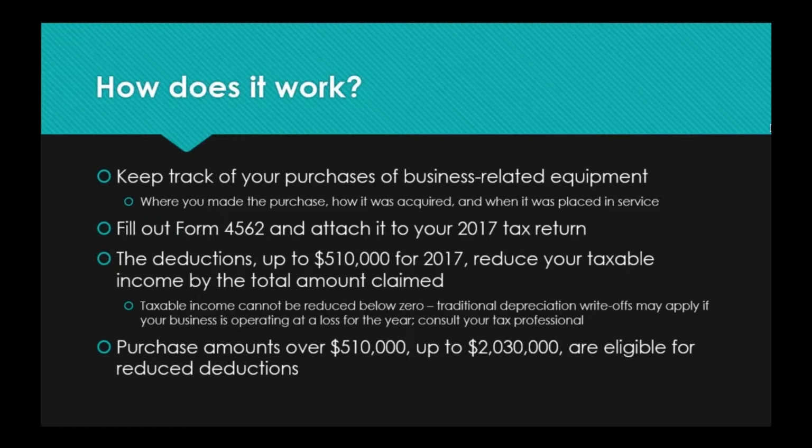Next step, there is a form that is available on the IRS website. It is called Form 4562, and attach it to your 2017 tax return. Of course, if you download it and take a look at it and it is way over your head, take it to your tax professional. They're going to be familiar with it, and they will be more than happy to walk you through.